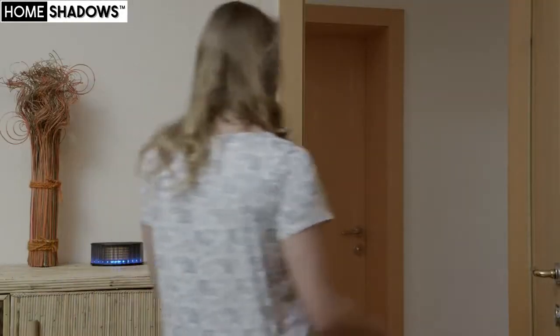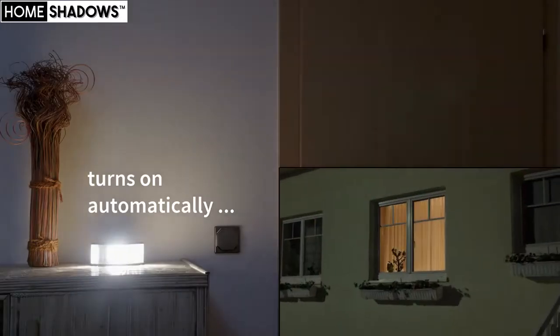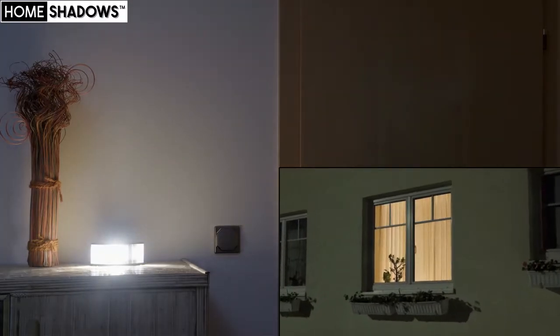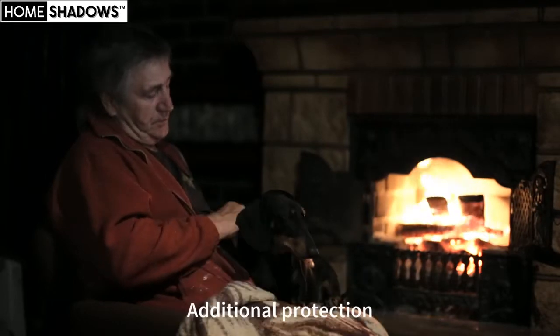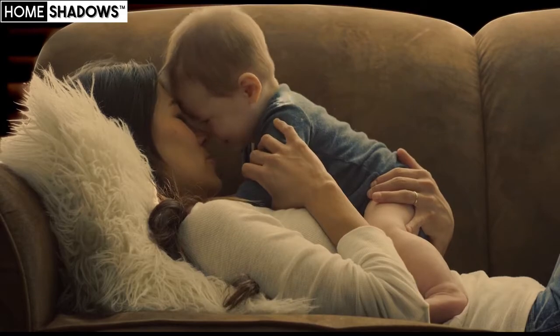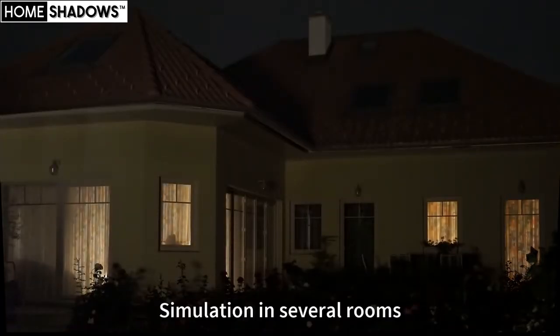HomeShadows requires no installation, is easy to use, and turns on automatically at dusk. An ingenious algorithm will convince burglars that someone is present in the home. Even when you are alone at home, HomeShadows provides additional protection by simulating the presence of additional occupants in the home, in rooms which currently aren't even used.